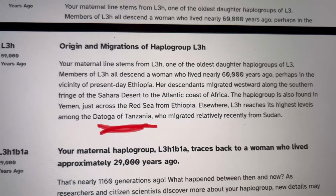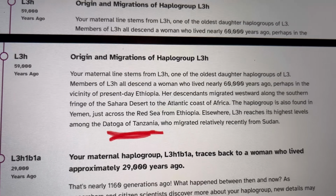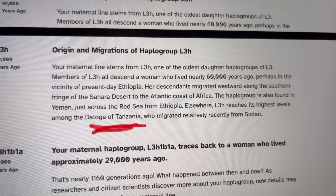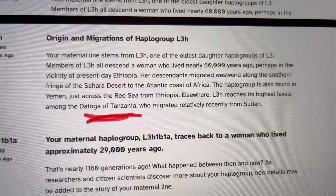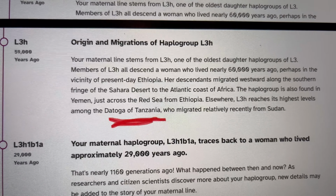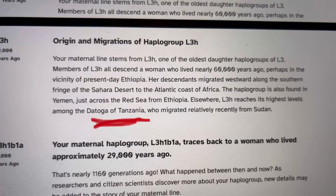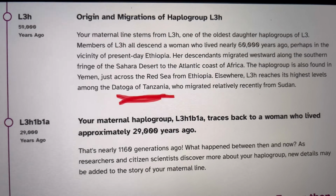The haplogroup is also found in Yemen. Yemen is like Saudi Arabia over there, because it's right across the Red Sea from Ethiopia. Because you know this haplogroup came from the Ethiopia area, Sudan. You gotta understand that South Sudan, Ethiopia, the Highlands of Ethiopia. Elsewhere, L3H reaches its highest level among a tribe in Tanzania called the Tonga tribe, who migrated recently from Sudan. So as you see, I'm gonna continue to read.